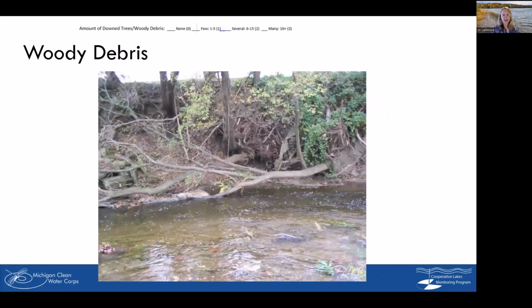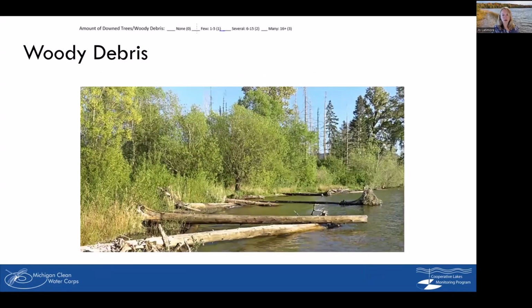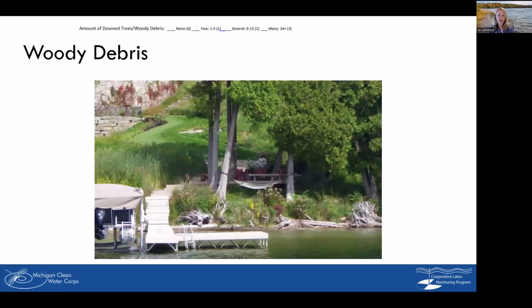Just a few other examples of natural wood in the stream, or in the lake. Sometimes wood is placed on purpose to prevent erosion or provide habitat. This is an example of that, where logs have been placed along a shoreline where wood habitat had previously been removed. Of course, that counts as well.